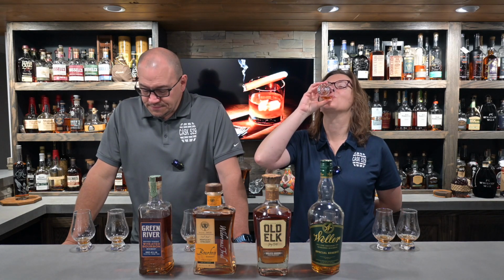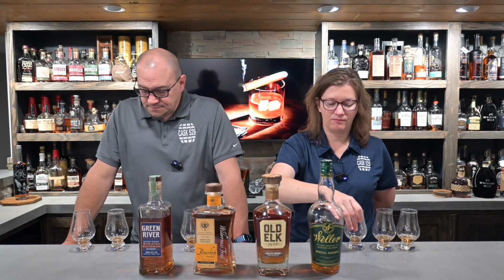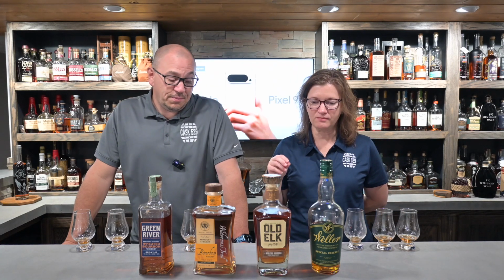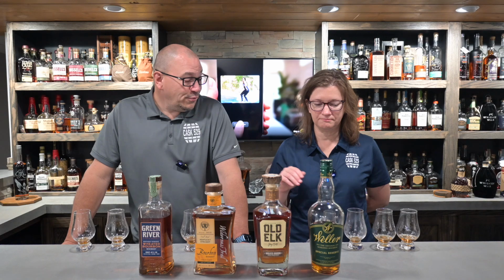I love the nose on this. Getting that cereal grain and cocoa note. It's fun. That's really good too. These are all really, really good pours tonight. And I know that they're way out of our wheelhouse for what we've come to really love, and that's that proof.